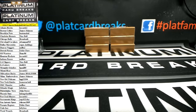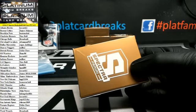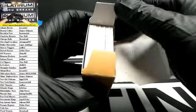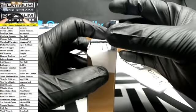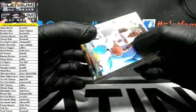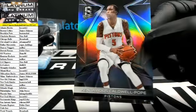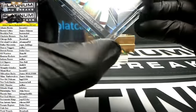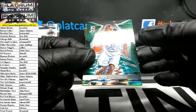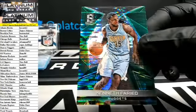Alpha Boss! What's up there, boss? Gold. All right, first up we have Caldwell Pope for the Pistons. How many cases you want, FD Shoes? Emerald for the Nuggets, Kenneth Faried, numbered 1/5 for the Denver Nuggets. Filler team, Ned.